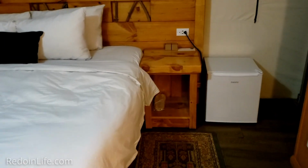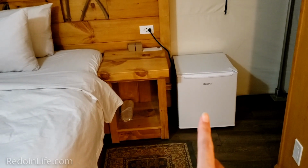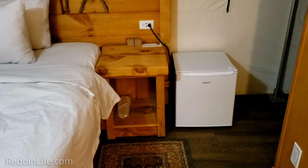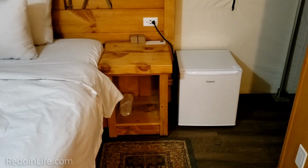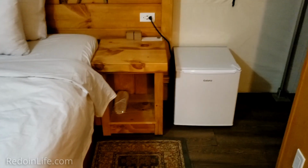The mini fridge is not part of the accommodations at Mount Engadine Lodge. Rather, there is only 1 mini fridge available and is a very special request item that is not openly offered and has to be asked way in advance and will be provided on a first come and first served basis.